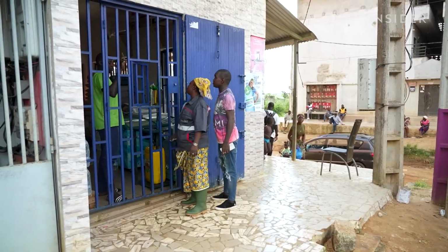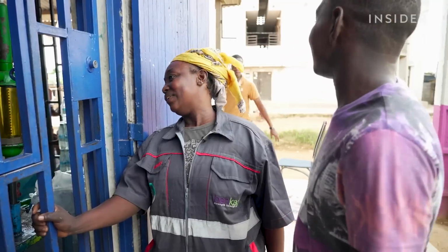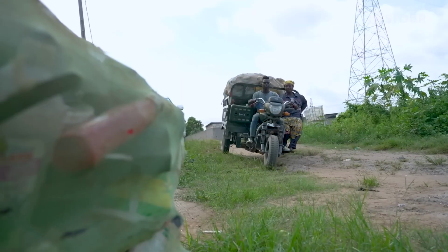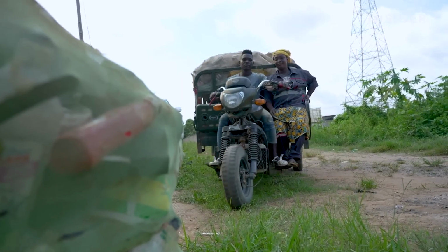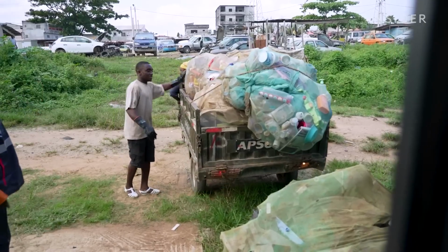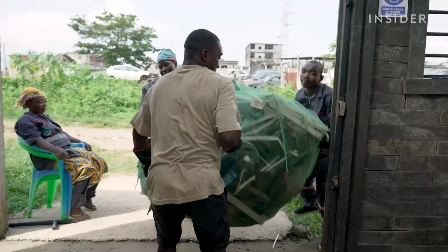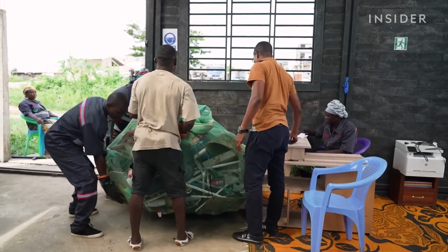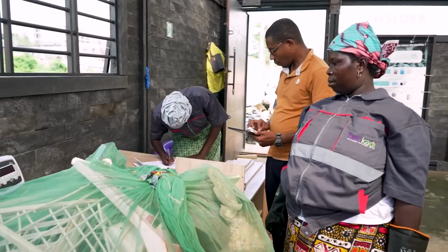Fatoumata says that since joining the company's training program, she makes about 4 times as much as she used to. Collectors get paid at a local sorting site after workers there weigh and log each bag. Conceptos Plásticos pays 100 CFA francs, or about 16 cents per kilogram of plastic.